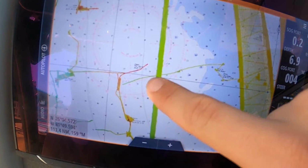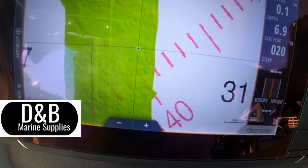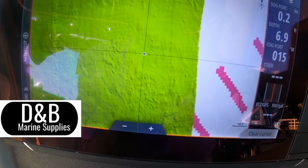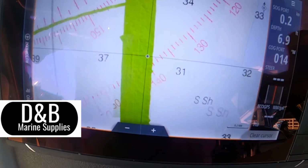So now offshore here, we can see all this detail. Okay, just zooming in. I'm just picking random spots because I haven't been looking through it or anything like that. See, there's a bunch of little ledges, some scattered rocks around there. Let's look offshore some more.